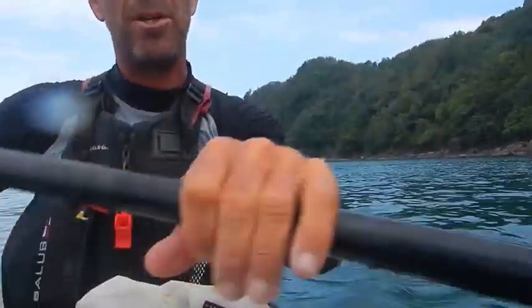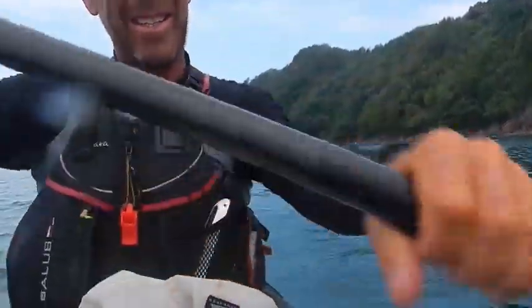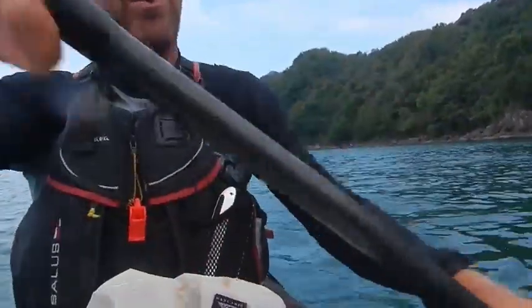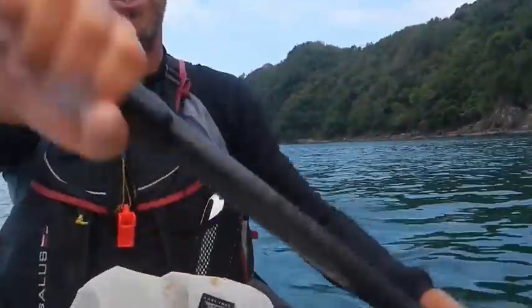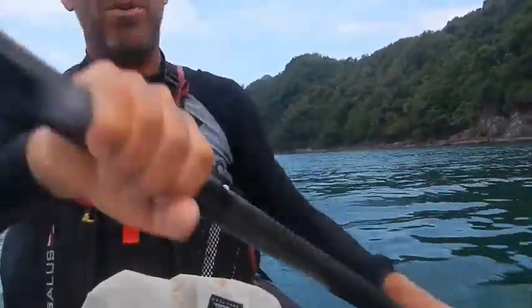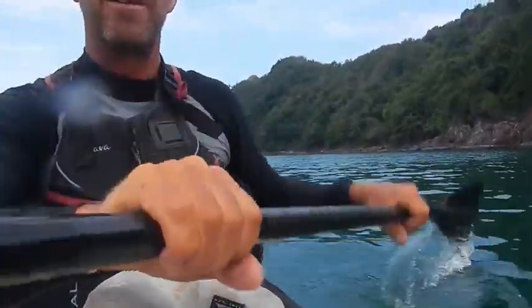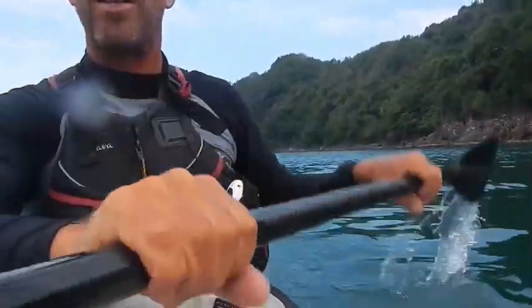A lot calmer today than it was yesterday. Ian's been having a little problem with water. His boat was full, his sea sock was full. It was one hard pull yesterday across. Now we're running the coast.